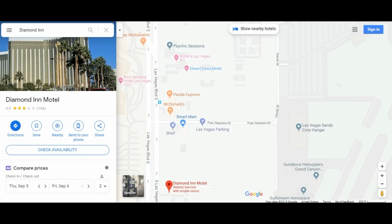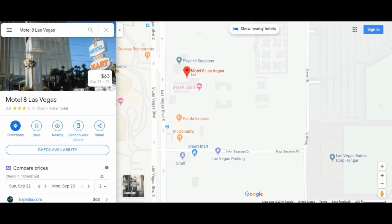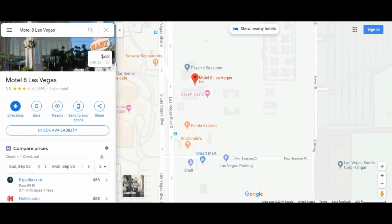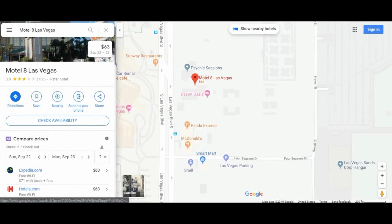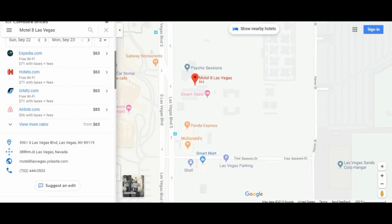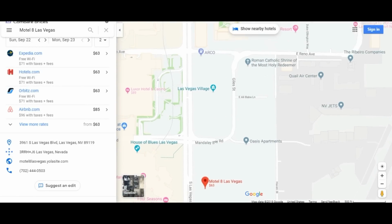And Desert Oasis doesn't count, because I found out after I did the video of hidden hotels that this place is actually an apartment complex. The name is Desert Oasis Motel Apartments, so maybe it used to be a motel, but not anymore. But if we go just next to it, Motel 8, right across from Mandalay Bay, that's where we're at. 63 bucks a night is what it costs, at least on September 22nd to 23rd. No resort fee here. You can see some other websites that compare the prices to stay here. So that's your second one that has no resort fees, and it's literally, as you can see, on Las Vegas Boulevard. So we'll go up north a little bit, and we'll go to a nicer one here.